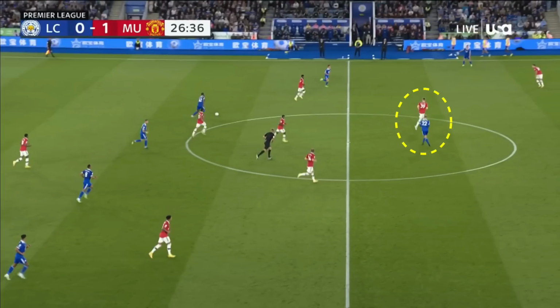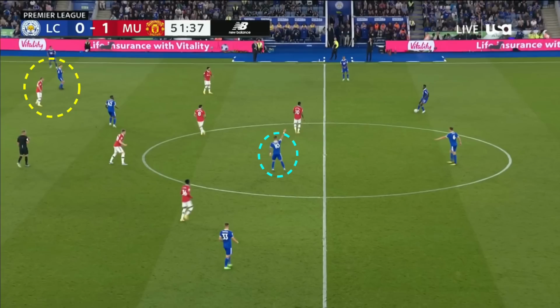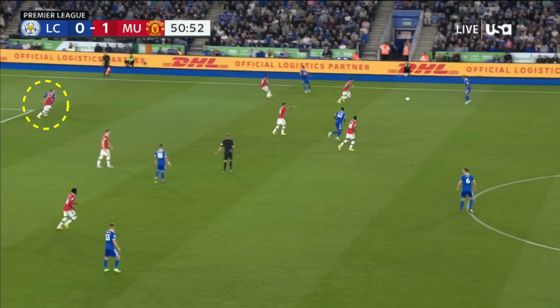United dealt with this fairly easily in the first half, with Christian Eriksen pushing up to press Maddison's space when needed, and McTominay holding a deeper position with Dewsbury Hall. However, by switching Maddison and Dewsbury Hall, Eriksen would now have to drop into a deeper defensive midfield position, with McTominay following Maddison higher up the pitch. With Eriksen being much more of an offensive-minded midfielder than McTominay, Rodgers was hoping that Dewsbury Hall could exploit Eriksen's lack of positional awareness and defensive abilities to exploit that right-sided half-space area. But Ten Hag, to his credit, was quick to react.